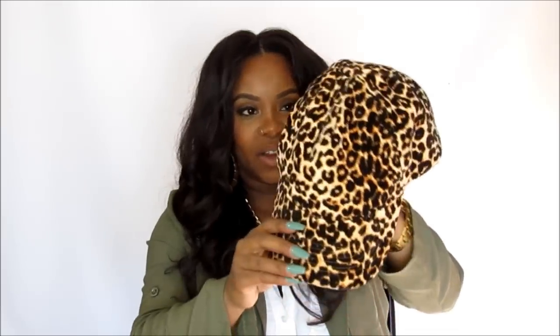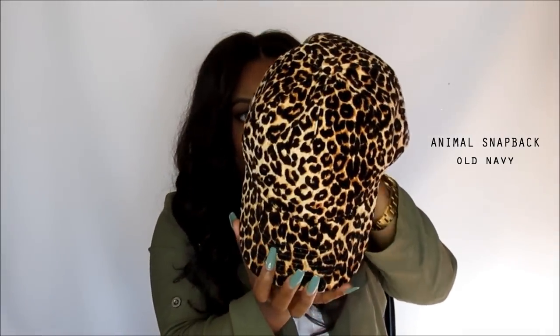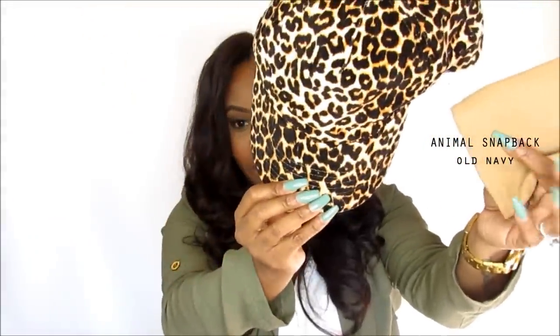Of course, you guys know I rock this hat a lot on my Instagram. I got this from Old Navy. I think it may still be available, but I ended up wearing this with this trench because I wanted to dress it down, because I don't like looking like I'm going to work in an office. I like to look more fashionable than that.